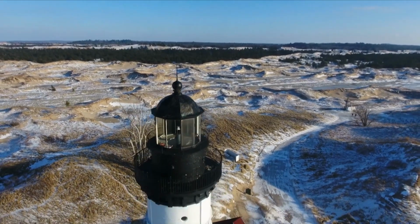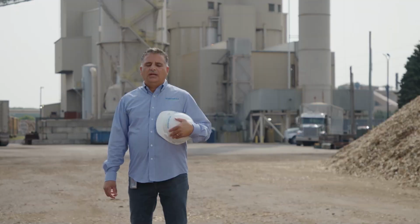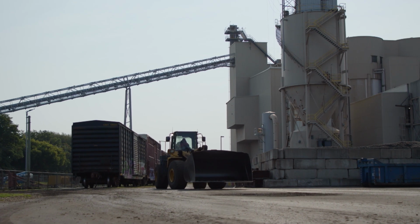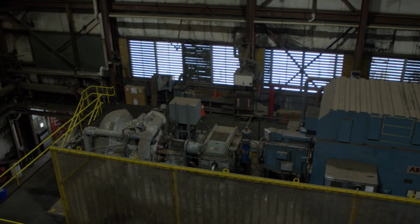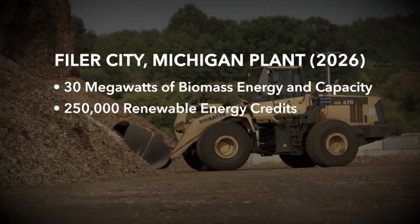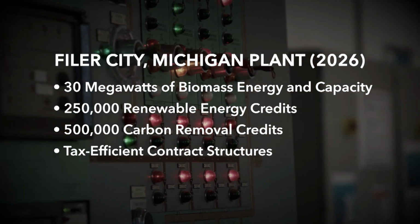NorthStar's Great Lakes Bioenergy with carbon capture and sequestration is helping clients decarbonize for cleaner water, atmosphere, and planet. The clients that we partner with are at various stages of their decarbonization journey. And at NorthStar Clean Energy, we're proud to help them every step of the way. Let's focus here at Filer City. In 2026, when our bioenergy and carbon capture plant facility is complete, we'll be able to offer them a large range of products, including 30 megawatts of biomass generated energy and capacity, 250,000 renewable energy credits, 500,000 carbon removal credits, contract structures that make them more tax efficient. All this just from this site.